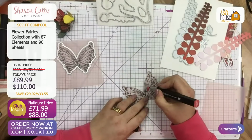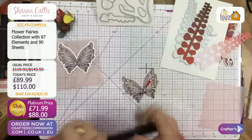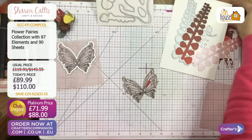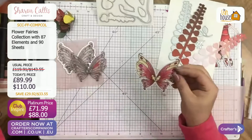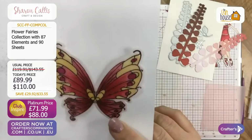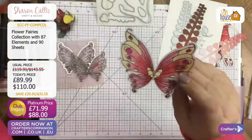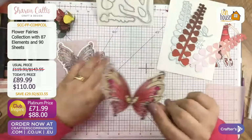You colour them in the same way that you would with your papers, and you can do your shading, etc. But what I love apart from that is that it takes the sparkle pens really well, and so you don't have to sit here and watch me colour. Here's one that I did earlier, so I'll just bring that up to the camera so you can see. I've done all the shading with these tri-blends, but I've used the glitter pens on the tips of the wings. But you can see it's quite transparent, and that gives a lovely illusion to the fairy wings as well.